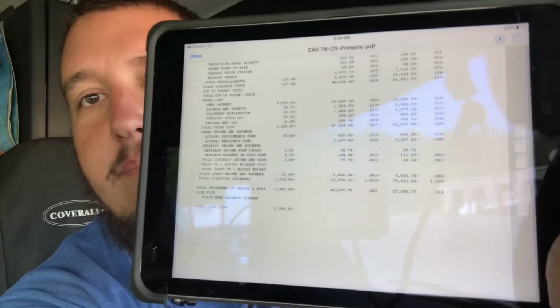This fun breakdown, this is a short one. This one's only like 6 pages long. They're usually like 12 pages long. Statement preparation, owner-operator account, $799.68. Federal highway tax, $296.24. Total fixed costs so far this year has been $32,033.96.